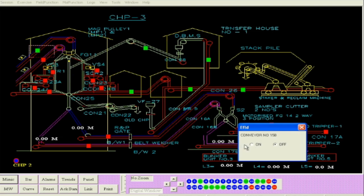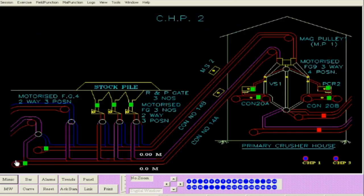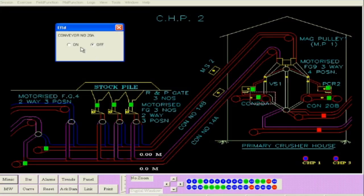So now we go to the CHP 2 here. There is a direct link here. You can go to CHP 2 from this link. Now from this link you already see that the belts are running from the output of the primary crusher. So inside this we start the conveyor belts 20A, 20B, and then we start the crushers, primary crusher 1 and primary crusher 2.